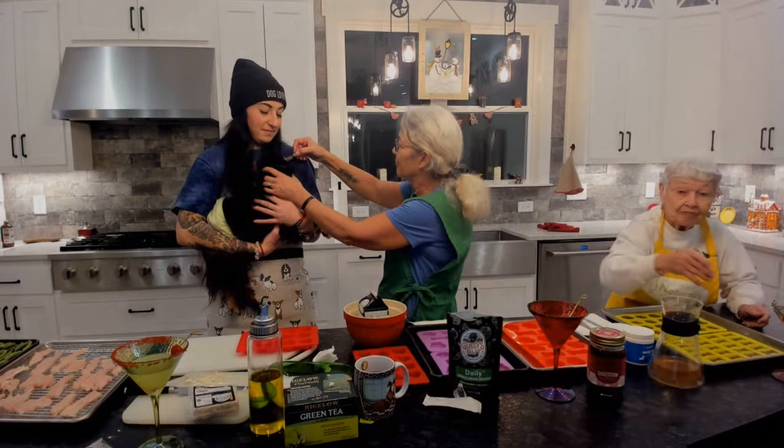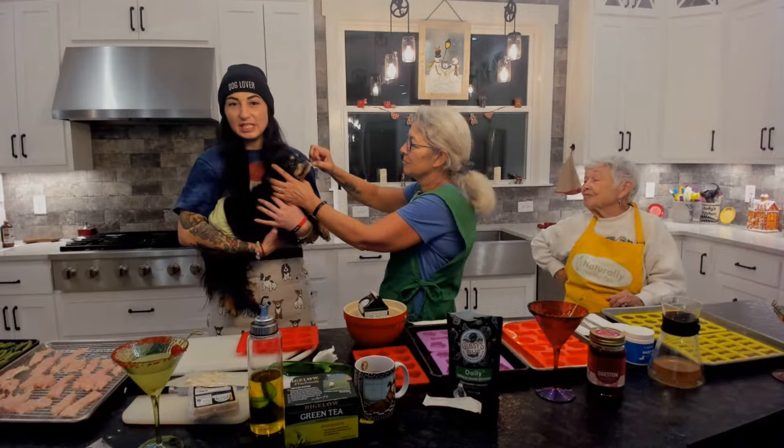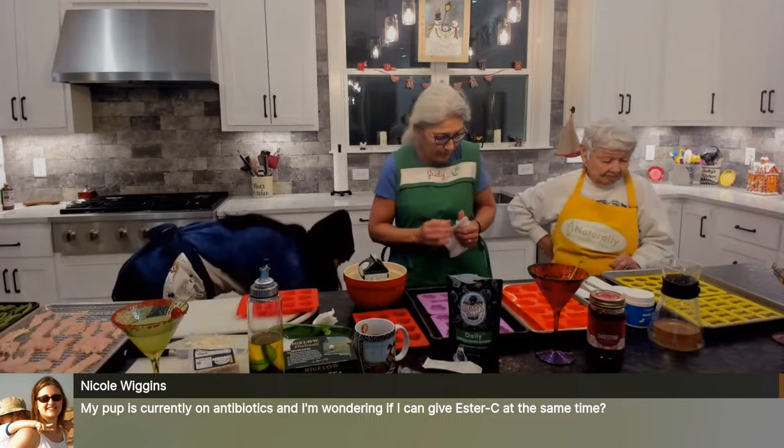But they can ingest it, so you can give them a bowl of cooled green tea for self-selection, or you can pour it over their food to warm it up. That's totally fine. Get the decaf version of green tea, but at least in regular green tea, there's not much caffeine anyway. There you go. So simple. Easy to do.